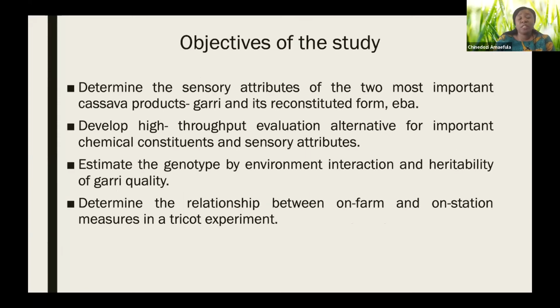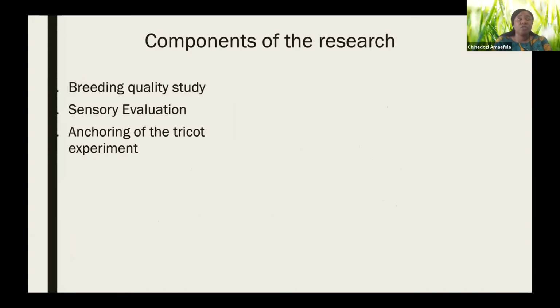The objectives of my research are to determine the sensory attributes of garri and its reconstituted product, eba; to develop high-throughput phenotyping alternatives for important chemical constituents and the sensory attributes; and to estimate the genotype by environment interaction and heritability of garri quality. I also want to determine the relationship between on-farm and on-station measures in a Tricot experiment. The research is divided into 3 components: the breeding quality study, the sensory evaluation, and the Tricot Anchoring experiment.